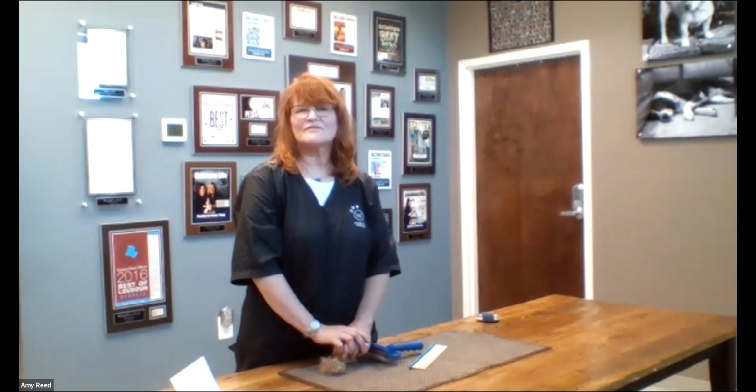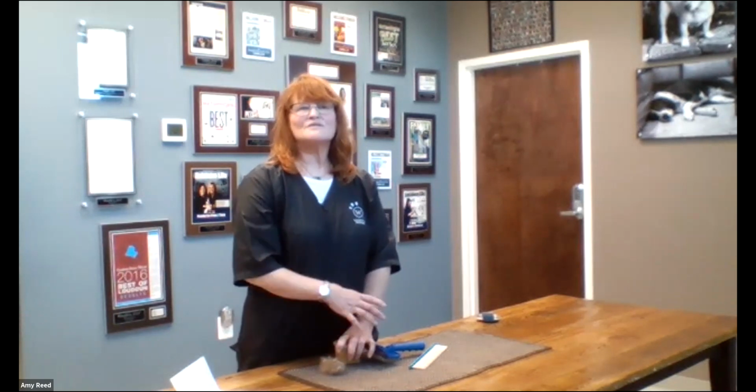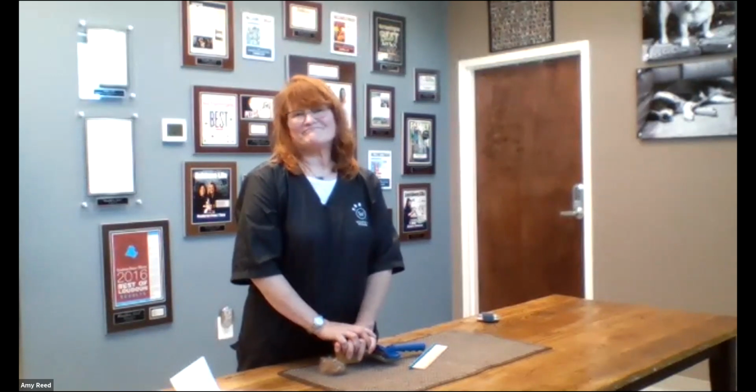It's a personal preference, but we find that when they're on a schedule, whatever that schedule is, we can keep them in really good shape. And they don't get mats. We can also, groomers have their eyes and hands in places that owners don't even know exist on the dog. So we find lumps and bumps and things that maybe you just missed because you don't have your face in those certain places, to keep them all groomed and nice.